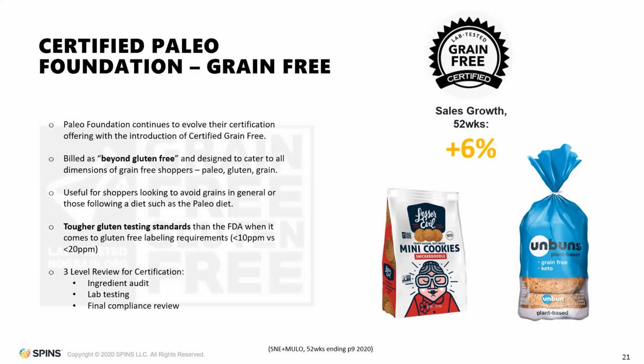This certification makes life extremely easy for those following a paleo diet by helping them identify products that do not contain any grain ingredients or derivatives. And it allows them to not have to stand there and scour the label in the grocery store to try and determine if ingredients are compliant or not with their diet.